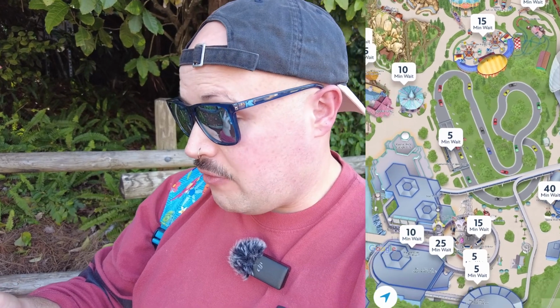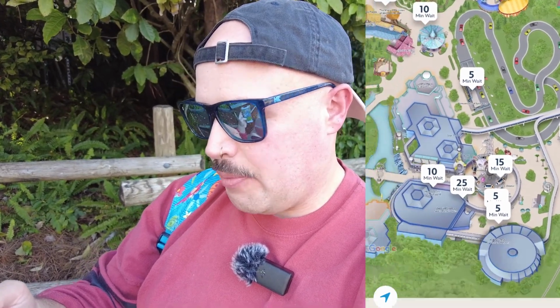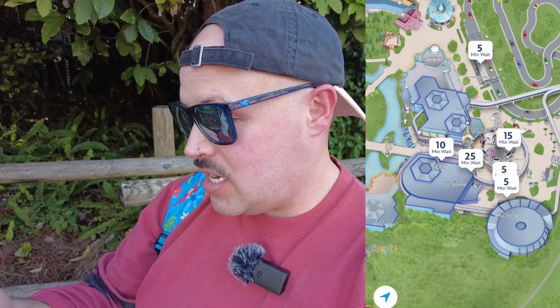Speedway's only a 5. I kind of got to pick something maybe a little long so I can finish my drink because I still have the entire thing. Kind of want to do Dumbo. Dumbo's only 15. This is a great day to come. People Mover 5, Astro Orbiter 15. That's crazy, it's so slow today.